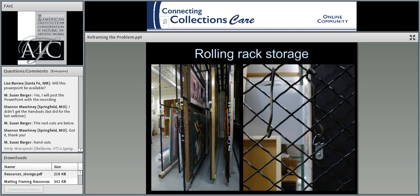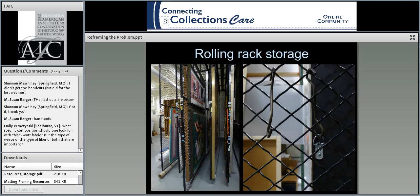A subset of screen storage is rolling rack storage. And this is really good for oversized pieces and for paintings with ornate frames. Screens and racks can be very long, which is good, because if you have an oversized piece, you have a lot of room for it. And racks also allow you to suspend pieces, which means you're not endangering the lower edge of an ornamental frame. Specifically, rolling racks will allow many items to be hung together in a small space. The disadvantage of rolling racks, though, is that they're expensive to purchase and to install.